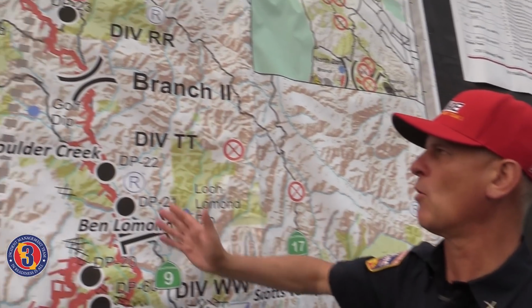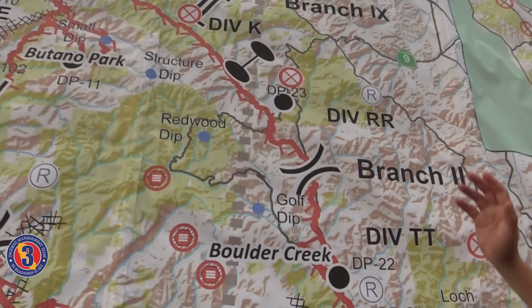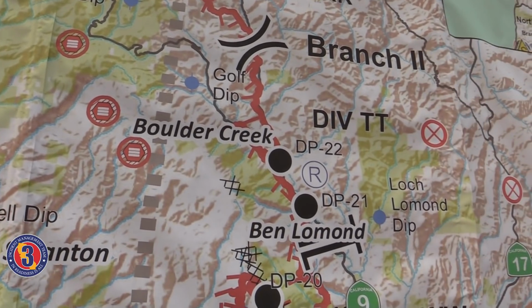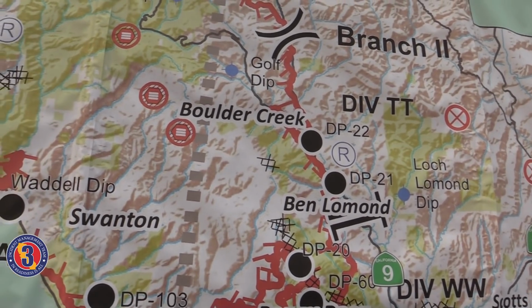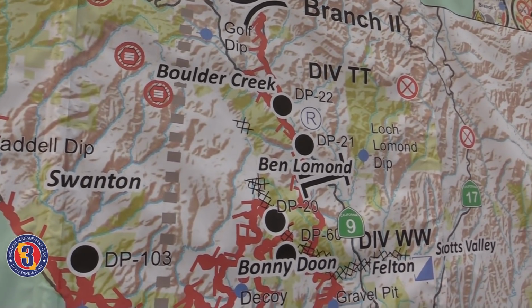Moving down the Highway 9 corridor, moving from the communities of Boulder Creek and Ben Lomond into Felton. So the fire is still hung up well above Boulder Creek. Some of it has worked its way down closer to the highway, but again, it's just more of a creeping type fire, not a hard push.